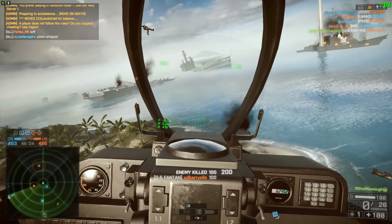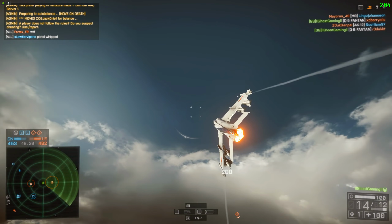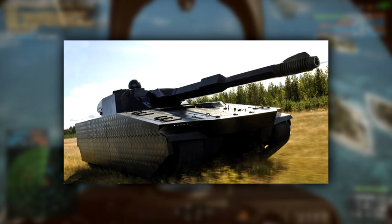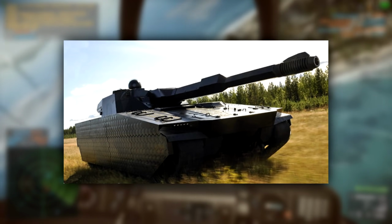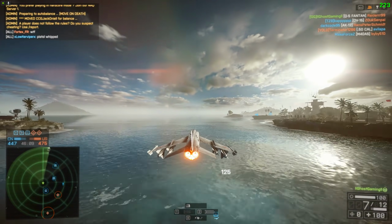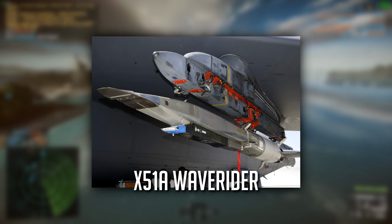If thermal imaging makes a return in Battlefield 2042 on the attack helis, for example, then this could definitely be a thing. Perhaps we're even going to see this Swedish tank named the T-Ghost that currently makes use of this technology.